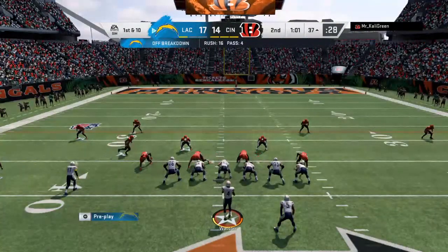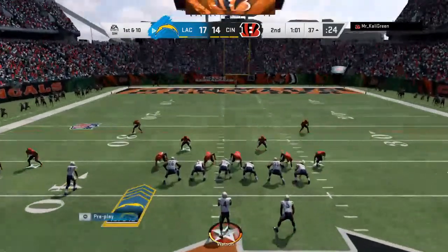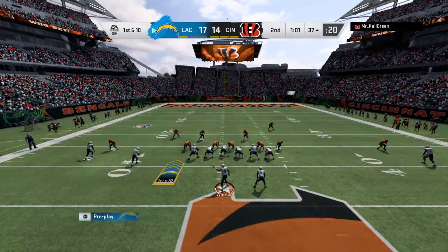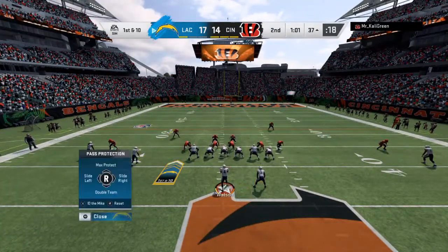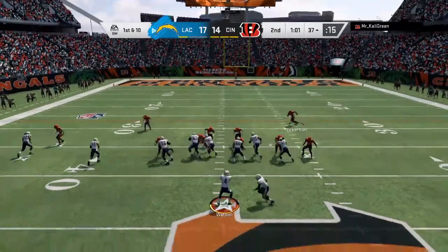All runs on this drive so far. It's 1st and 10. He's tight on the right. Hey, alert. Watch number 5. Watch safety creeping. Safety's out.